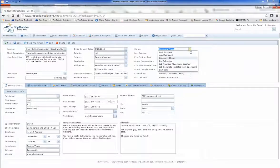Now this status also drives an interface to Spectrum. If the job is awarded in this case, it'll send that job over to your accounting system so that you can start the job in the accounting system. And then when it's completed in the accounting system or the job management system, we get an update back and we'll set the job to complete. We also change the follow-up and the workflow as those statuses change.